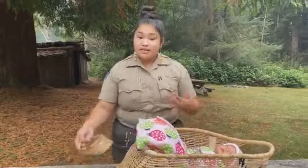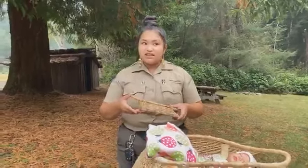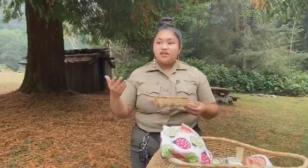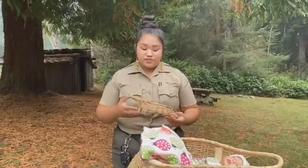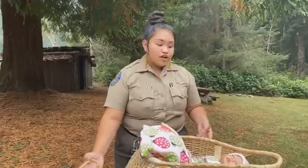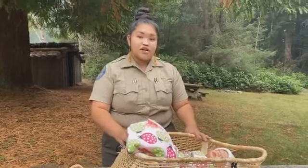So for me, personally, this basket took, I think it was like 7 months to do, but that was meeting once a week, going for an hour or two and working on it. For a basket this size, it varies for different people how long it takes them to make it.